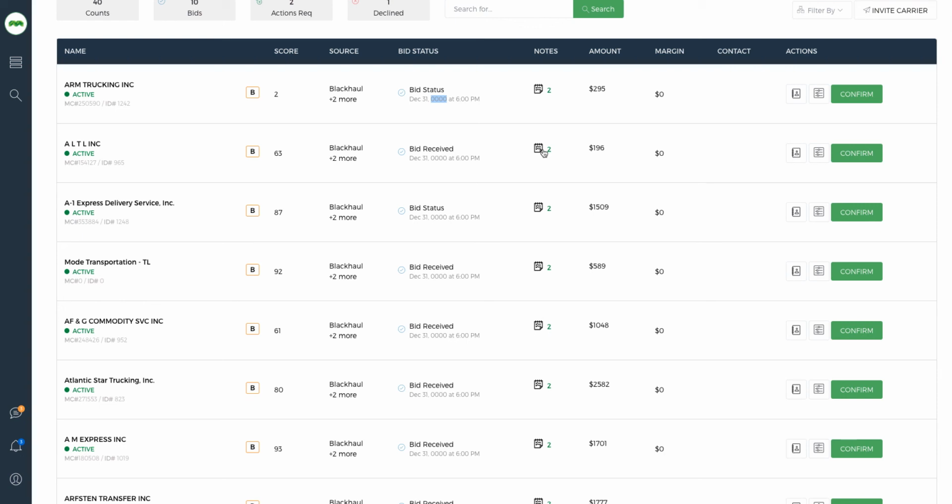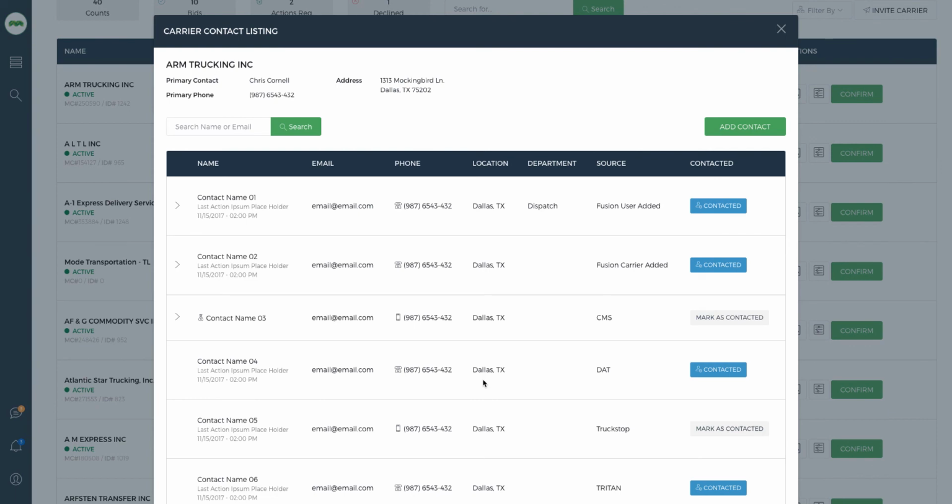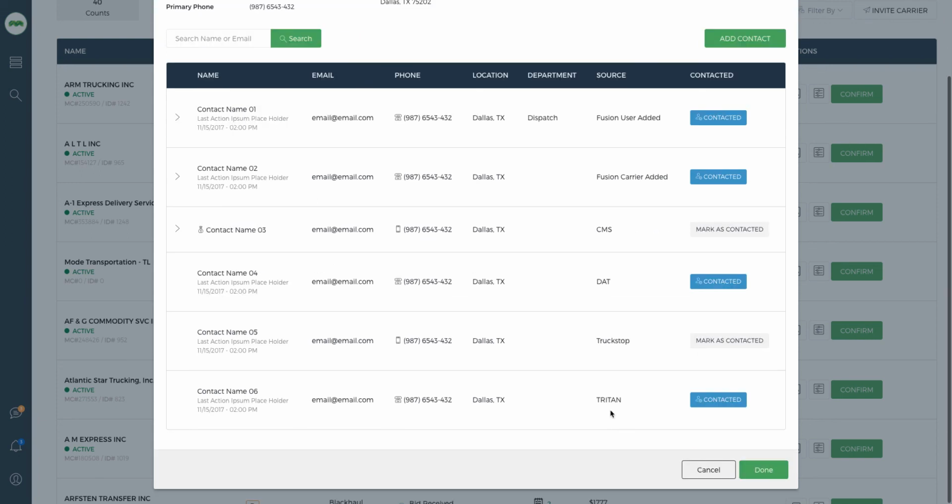Replace the notes icon. Actions drop down. Remove add. It should just be edit and decline. Carrier contact listing modal. Can we reduce the pixel size of this so that the modal fits on one screen? And if there's time, I guess put a scroll bar here. If not, just reduce it. Whatever you need to do to make this fit on one screen.